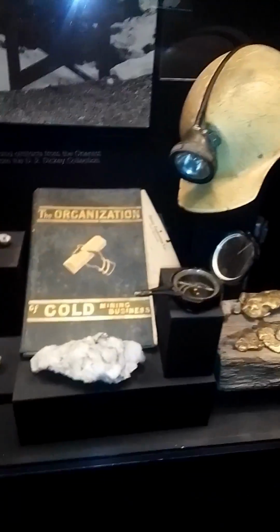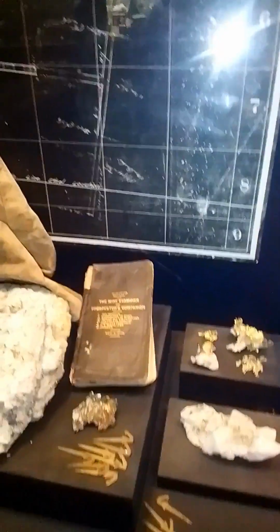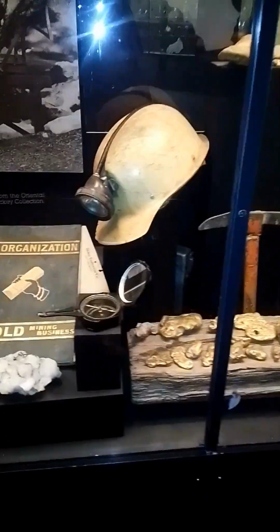Then they have some books on mining, the gold organization, the gold mining business, the mine examiner, first purchase companion, and all of that. It's people who were going underground, who were miners, who were taking, you know, finding the gold or whatever that's in California.